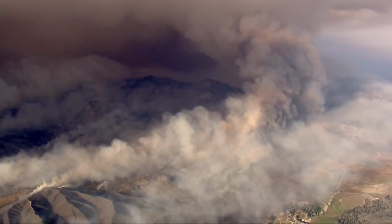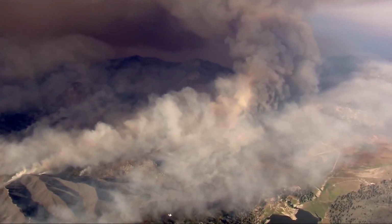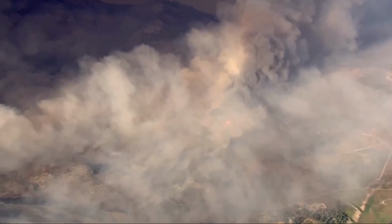Ooh, I wonder if the smoke is going to clear enough. I doubt it. It's not going to be enough clearing.